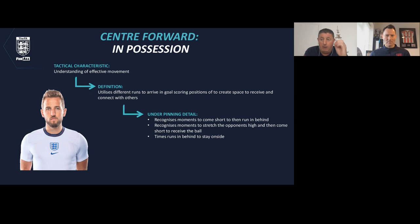You've got, and I know I keep harping back to practice design, but you've got to give your players a chance to practice these, but not just for 5 minutes. They need to do them time and time and time again. So how do they create space for themselves? How do they create space for others? And then how do they connect with each other?